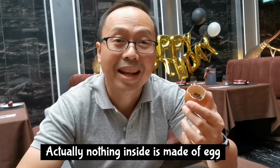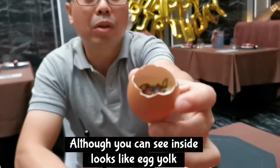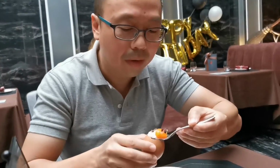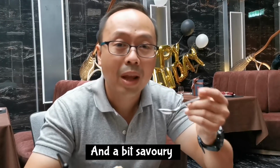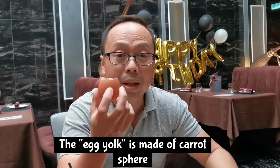Nothing is made of pig. Because the menu is saying I'm not pig, although you can see inside there's like egg yolk, it seems like it's not pig. Let's check this out. The taste is very complex, very hard for me to explain. But somehow the taste is very unique and a bit savory, and there's some crunchiness. Although it tastes like egg, nothing inside is made of egg. The egg yolk is made of carrot, and the egg white is the cauliflower.